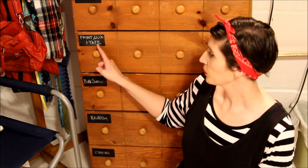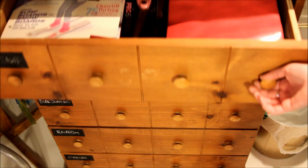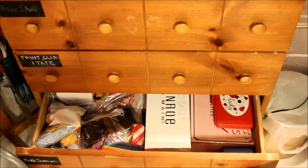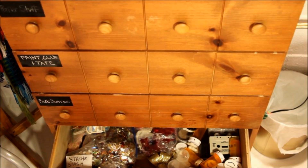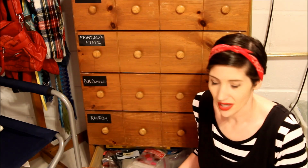Okay, so in this dresser is where I keep all of my craft supplies. I use chalkboard tape to write down what is in each drawer, and they're pretty organized for me. In the top drawer, we have paper stuff. Second drawer, paint, glue, and tape. Third drawer, I call it bulk supplies, anything that I have a bulk of. Fourth drawer, I call random, because you never know what you're gonna find in there. And the last drawer, I call canvas, which is really plastic bags.